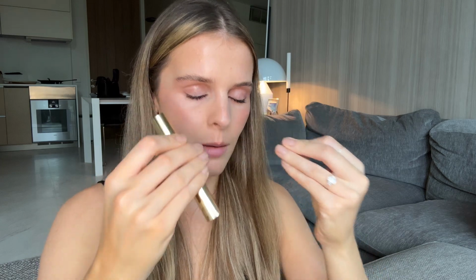I applied some mascara, which is the Hourglass one. What is this one called? It's called Unlocked. The reason I really like this one is because it's a tubing mascara. So it covers your lashes with the mascara, but the way that you take it off, you just apply water and then it just slips off once it's soaked in water. So there's no rubbing, there's no smudging, and that is why I love this one.